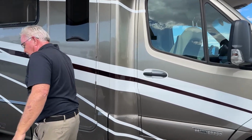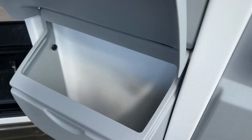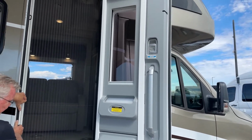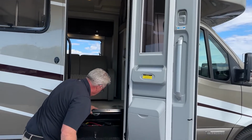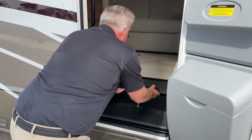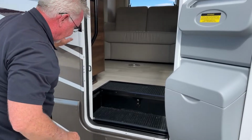Okay, let's go ahead and take a look at the floor plan. As we're going in the door, I'll point out too, this is kind of a neat door. They changed this a couple, 3 years back. You've got a little bit of storage right there. And then right there is your screen. And then right here under the step is where you actually have your house batteries. A little dusty down there. There we go. That clamps down nice and easy.